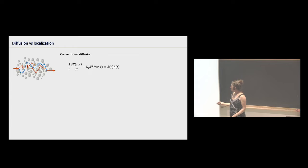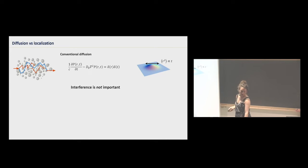So for a general idea of how transport is affected by localization, we can contrast it with conventional diffusion. In conventional diffusion, you have this diffusion equation. So your average wave energy is going to obey this equation. And so you get waves that are spread out from the source, and you can calculate how their average spatial extent should scale with time, like this, right?